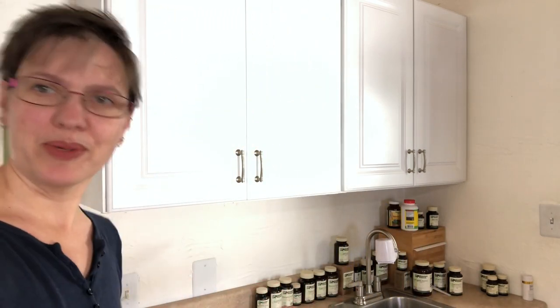A couple weeks ago, I shared a tour of my kitchen. And in that tour, I revealed my supplements counter. So I've tried all kinds of things over the years of trying to keep vitamins, supplements, anything that I take on a daily basis out of the way and out of sight. But the problem is, if I don't see it, I won't remember to take it. Or if it's not easily accessible, when I remember it, I won't take it.